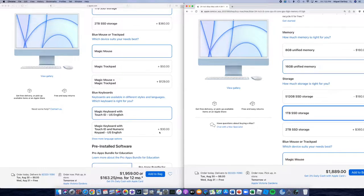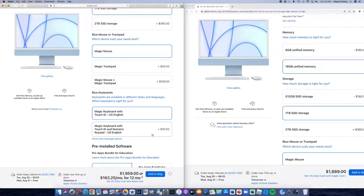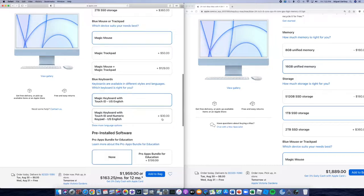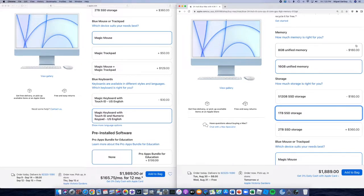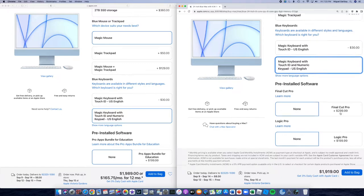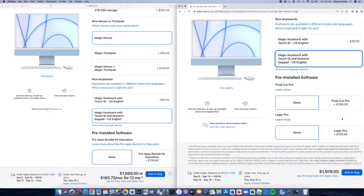I'll be selecting the one with the numeric keypad as well. The prices on here are going to be relatively the same, guys. If you've been looking, it's $180, $180 for each upgrade, $30 for the numeric keypad. Yeah, so 180, 180. Magic Mouse, numeric keypad as well. So all these prices are pretty much the same, right? But this is where we're going to be getting into some trouble.